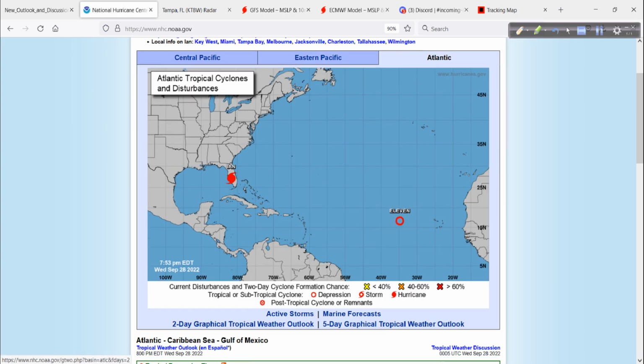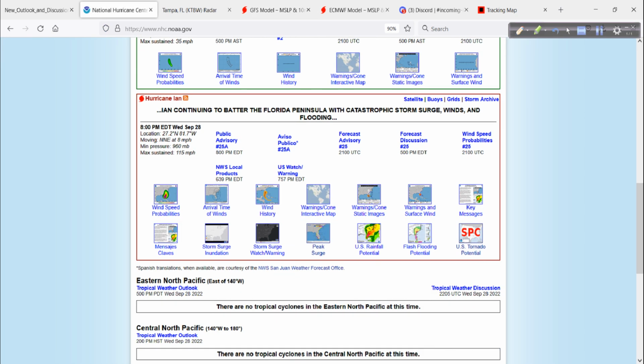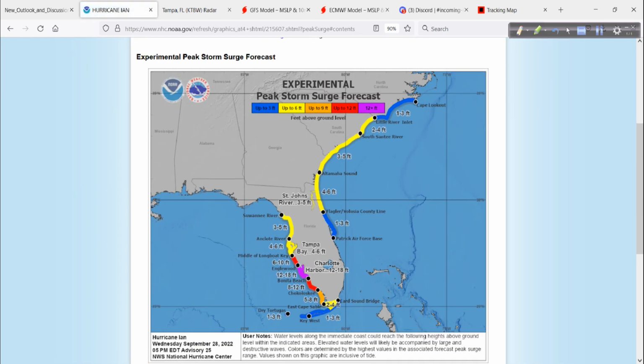I want to go back to the National Hurricane Center homepage and show you that. First of all, the peak storm surge, very important to show you these areas here, 2 to 4 feet in parts of the northeast South Carolina coast, but from there down to the Altamaha Sound, 3 to 5. And then from there down to Flagler-Volusia County line 4 to 6. This was earlier today. This is subsiding, thank goodness. That was horrifying what we saw down there. Just absolutely, this is what we talk about when we say it only takes one. This could be the one for 2022, and it'll be long remembered.